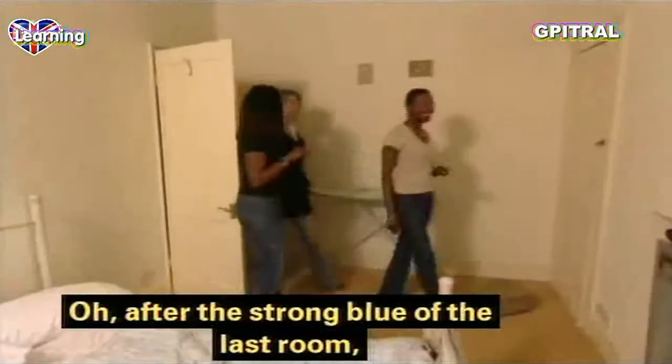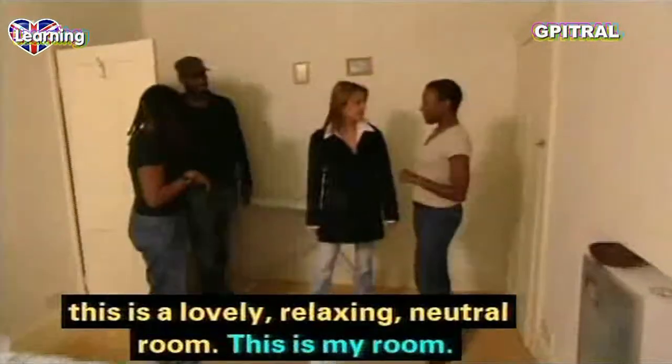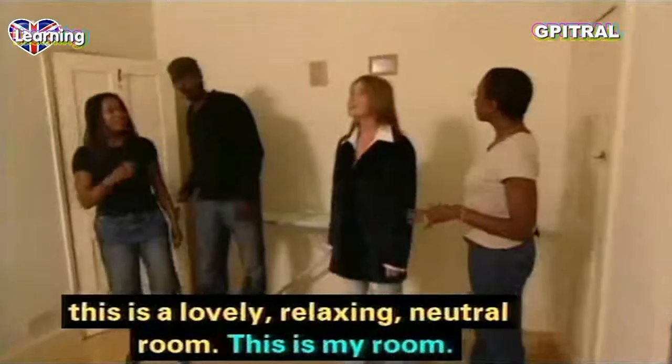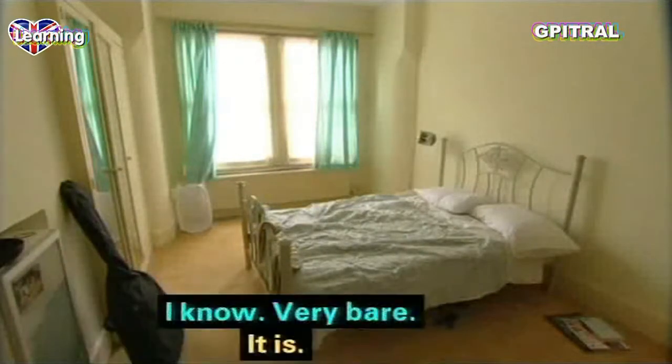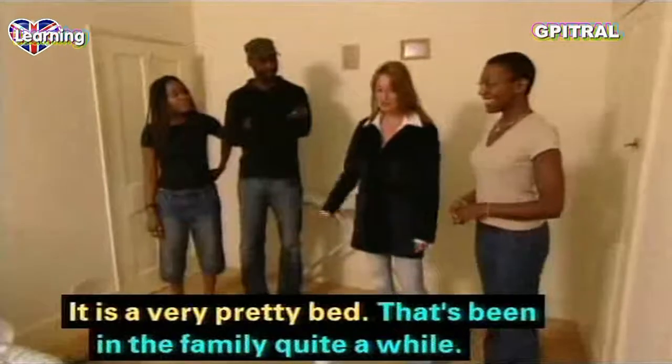Oh, well, after the strong blue of the last room, this is a lovely, relaxing, neutral room. This is my room. Very nice. Again, not a lot of furniture in here. I know, very bare. It is. It is a very pretty bed.